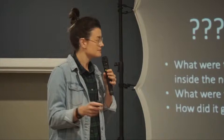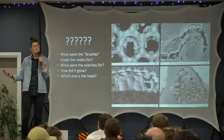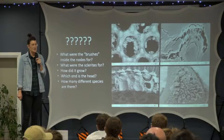We also don't know which end is the head. If you look at the literature, it just depends on which paper you read. If it's the long sort of proboscis-y bit, or if it's the bulb at the other end, nobody really knows that either. And nobody knows how many different species there are. So there are still several questions to be solved with this particular shelly fossil.